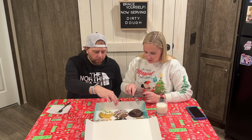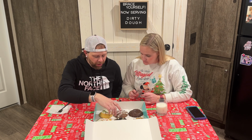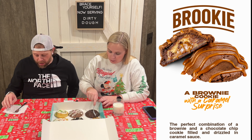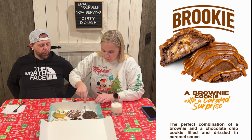Let's just go this way. Because that's the Christmas-flavored one. Yeah, we'll stick away from the two Christmas ones till last. Let's try that one. This one is Brookie, I believe. Oh, this is the Brookie. It's supposed to be chocolate cookie on the outside, brownie, and then chocolate chip cookie on the inside.